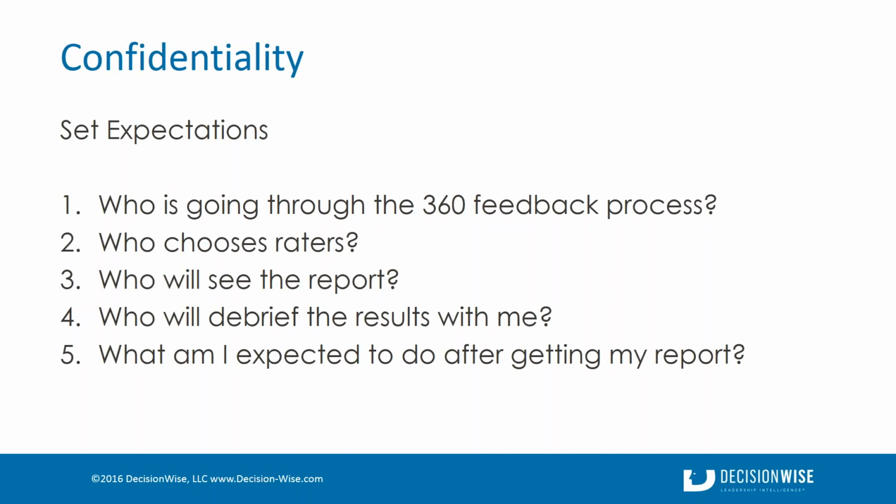We say set the requirement that everyone create an action plan or individual development plan based on their feedback. And that's kind of the outcome. That's how you put teeth to the process and hold people accountable for the result. Just one other thing on item 4, who will debrief the results.